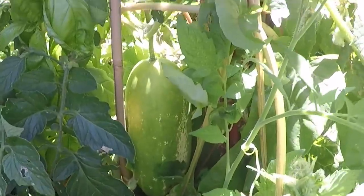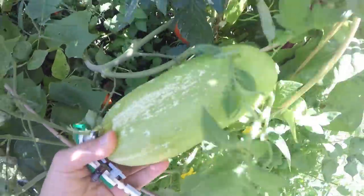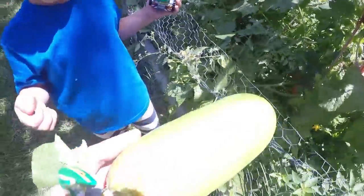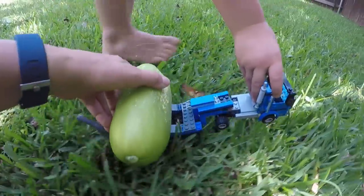We are going to find the giant cucumber, and then we're going to use our Lego harvester to harvest it. He's going to use his blade to completely... Oh! Wow! Look at that! Let's load it on. Use your grapple hands. All right, let's drive it over to the chef who's making lunch for everyone.